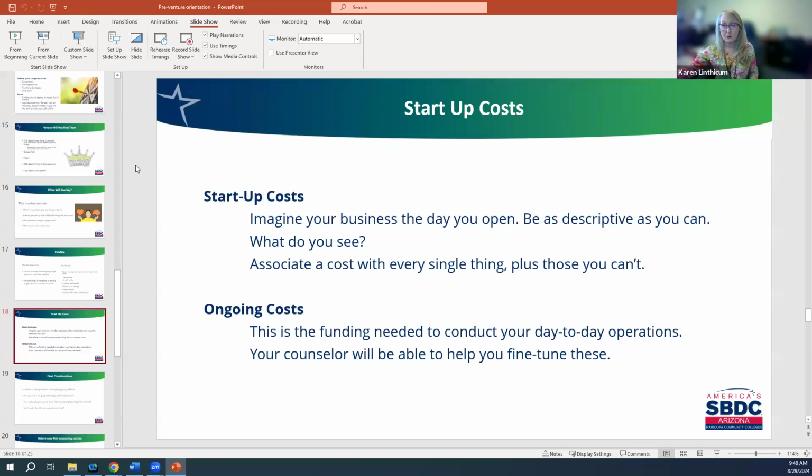So your startup cost worksheet, this is another document that you have to return to your assigned counselor. You should imagine everything about your business the day you open. So that can look like a whole bunch of different things to different people. But what do you see?